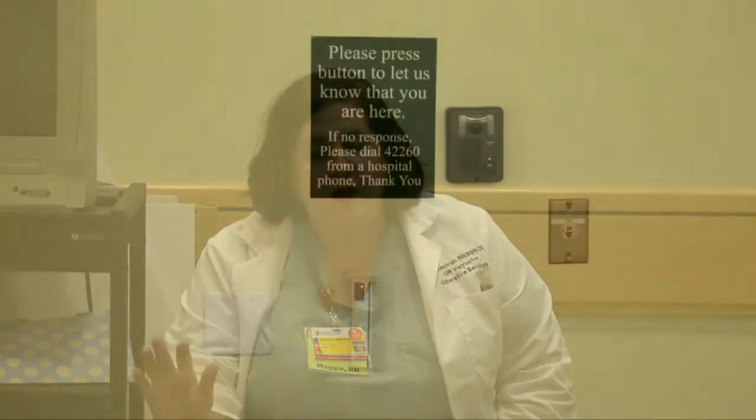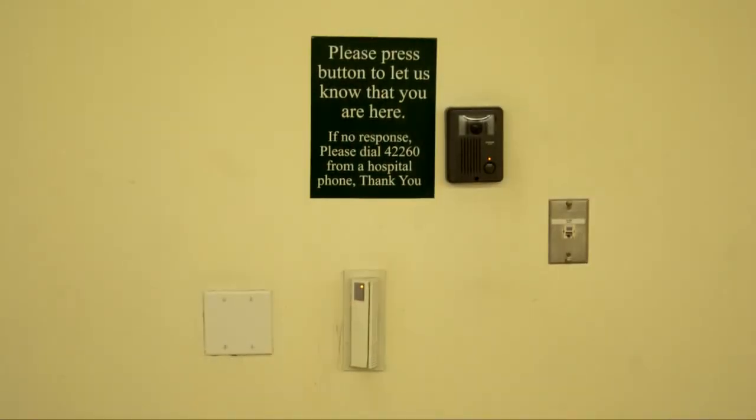Access to the operating rooms is restricted. So in the morning when you get here, outside of each different operating room, there's a swipe or an intercom. If there's nobody there that's walking in, you're going to press the intercom and say, "Hi, my name is Maggie. I'm a nursing student, PT student, pharmacy student, and I'm going to be observing today," and then they will unlock the doors.